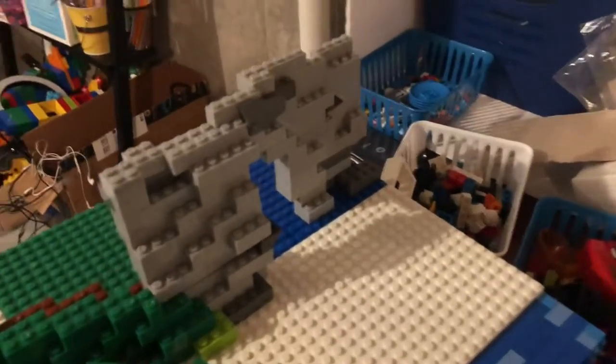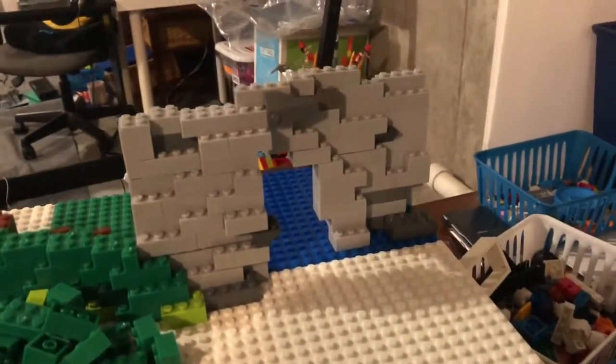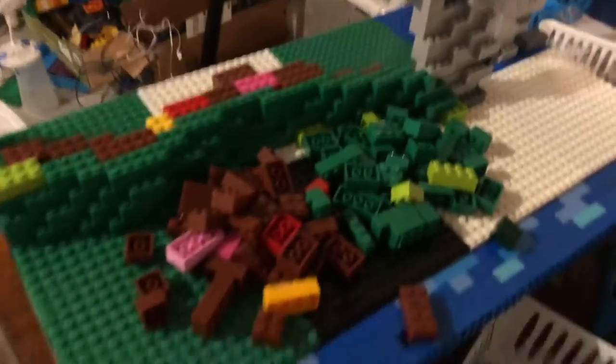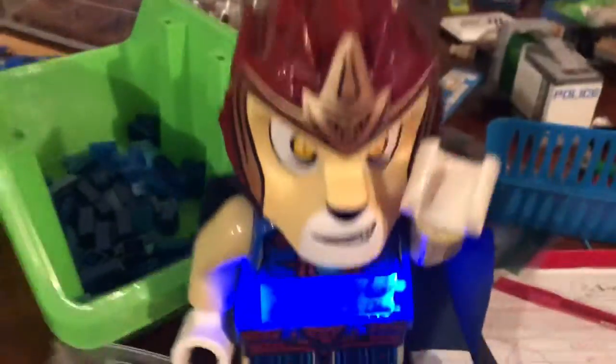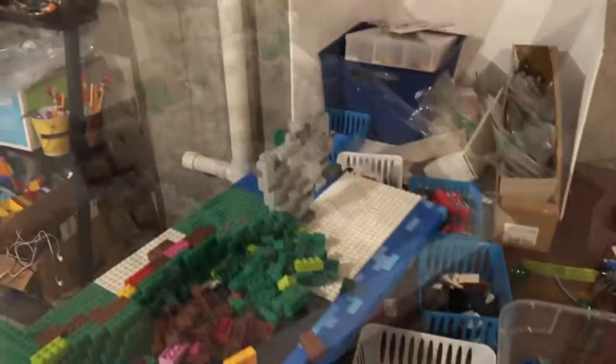So currently I have finished the little cave entrance. It does look a little bad, but I will try to fix it up while I'm building this hill. Currently it is 8:50. So yeah, let's get to work.